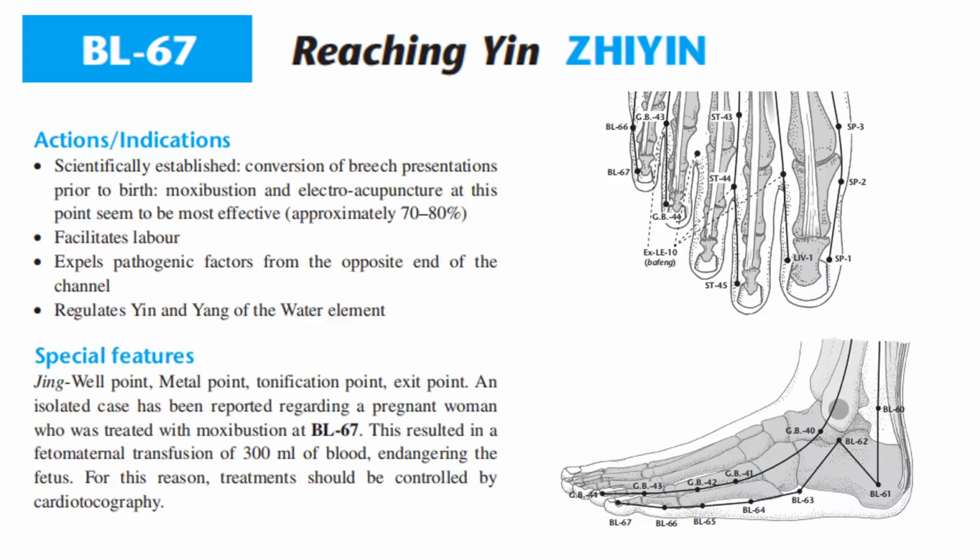For the action and indication, Bladder 67 is scientifically established for the conversion of breech presentation prior to birth. Moxibustion and electroacupuncture at this point seem to be most effective, approximately 70 to 80%. It also facilitates labor. It expels pathogenic factors from the opposite end of the channel and regulates yin and yang of the water element. Special features: Bladder 67 is a Jingwell point, metal point, tonification point, exit point.